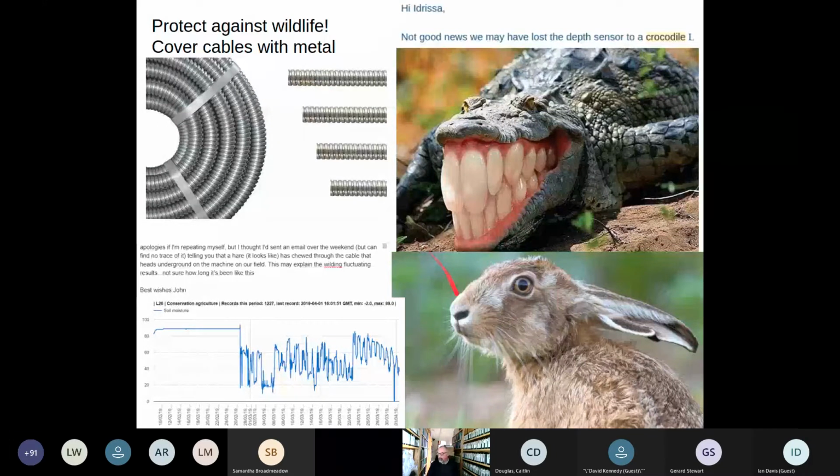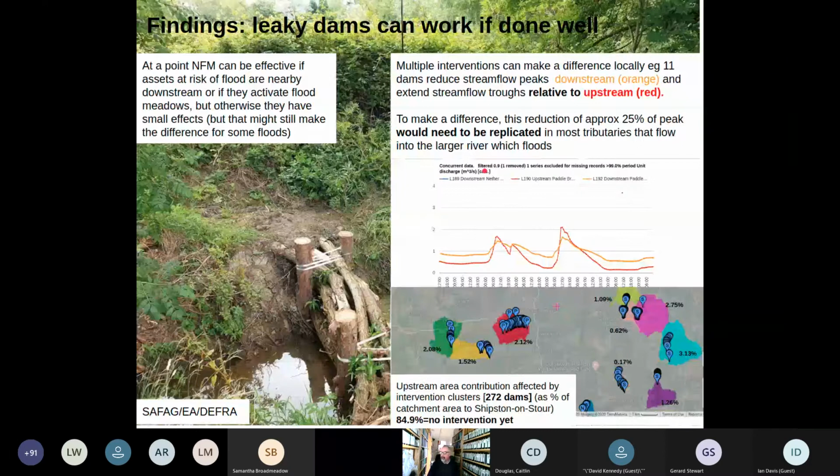In terms of thinking about some of the findings, you can see that leaky dams can work if they're done well, and this is a good example from the Stour. These at-a-point natural flood management techniques can be effective if the assets at risk of flood are nearby downstream, or if these dams activate flood meadows. But otherwise, of course, we're talking about small volumes that are retained behind these dams. Nevertheless, where you have a number of them, they can be impactful.